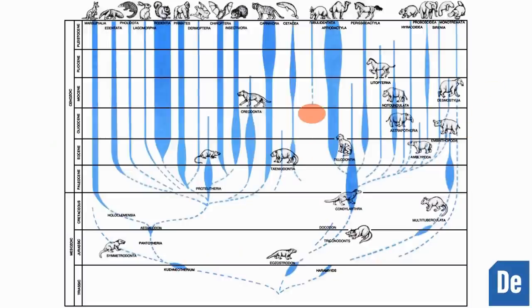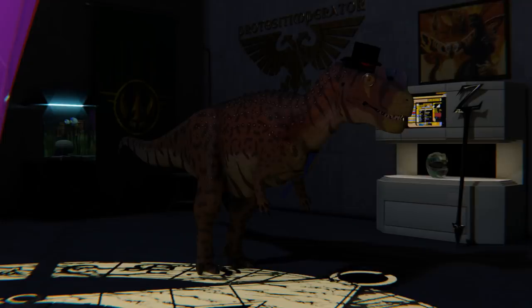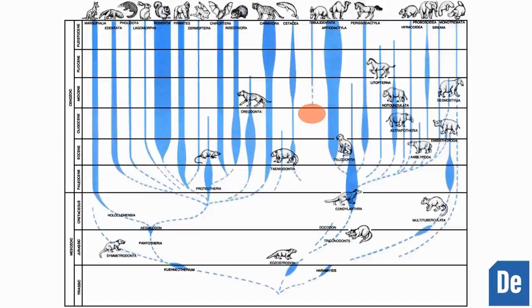Take a look at the aardvark. See that orange circle that I've got up there? The one where there should be a dotted line going to Afrotheria in this horribly inaccurate drawing that looks like it came right out of the 1970s? Yes, I see it. Look underneath that. Do you see the dashed line? The dashed line just ends. Does it even connect with anything else?